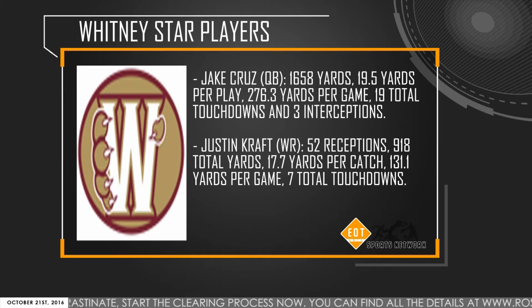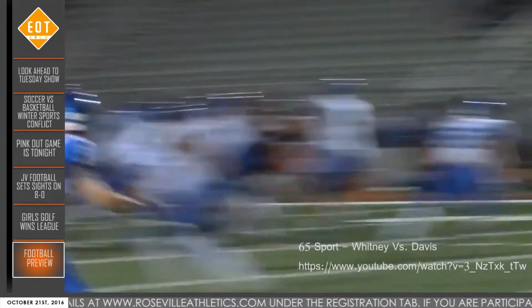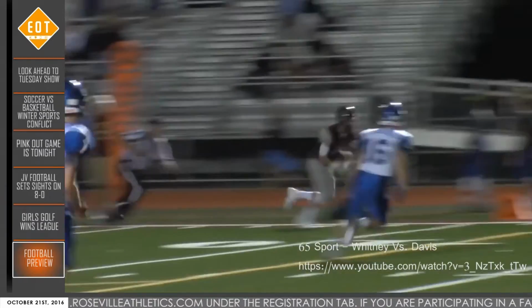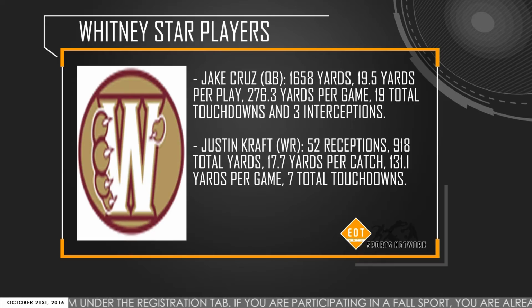No, that's not true. But what is true is that in order to be playing at such a high level, you need star players, and Whitney has two of them. Quarterback Jake Cruz has thrown for over 1,600 yards and has 19 total touchdowns and 3 interceptions. He completes 65% of his passes and averages 19 yards per pass completion. Oh, and if that stat wasn't impressive enough, he's a junior. Now, the man he's been throwing to the most is also a junior. Wide receiver Justin Kraft has over 50 catches this season, over 900 receiving yards, and averages 131 yards per game and has 7 total touchdowns.